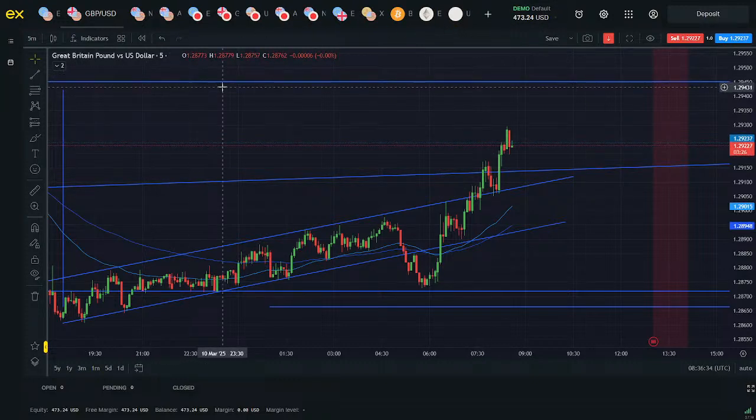So, as always, just a little bit of introduction. What we are going to do today: first of all, we are going to analyze different currency pairs, and then we are going to analyze gold, BTC, and Ethereum. That's all.